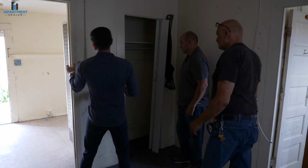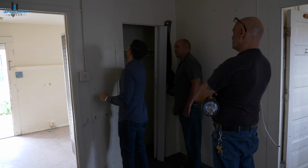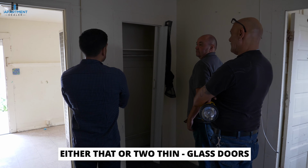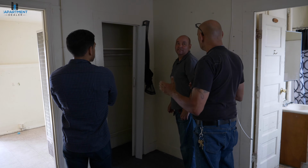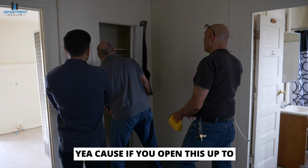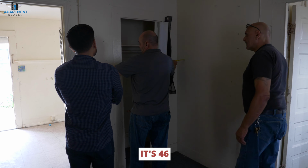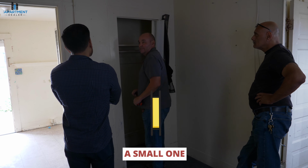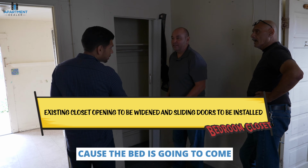I don't think you can make it, unless one door. So this way, either that or two thin glass doors or mirrors that open up. No, one side is too small. If you open this up to the size of the closet itself and then put the mirrors, 46, 48 maybe. The small one. Slide it, and this way they don't have to open the door, because the bed is going to come.